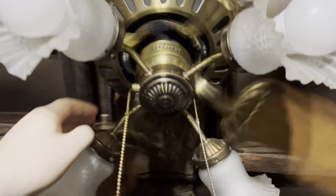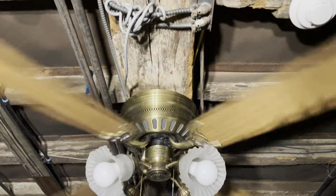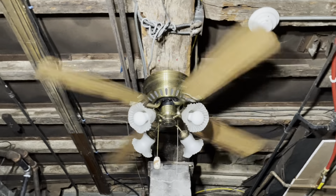Now to just spin down. Yeah, I'll show it on reverse. But yeah, so I saved the Glendale and installed it in her bedroom at the house that her and my dad live in now.